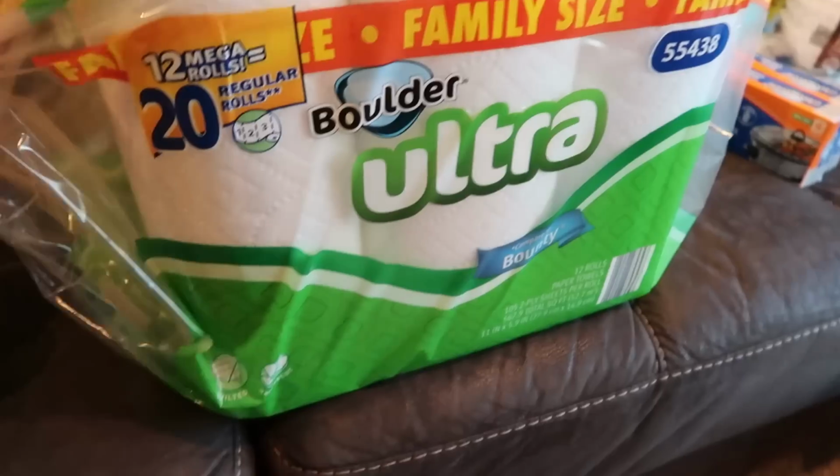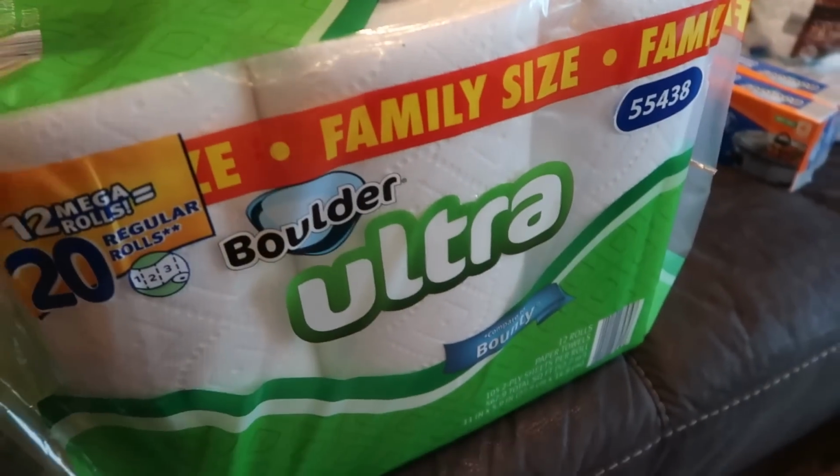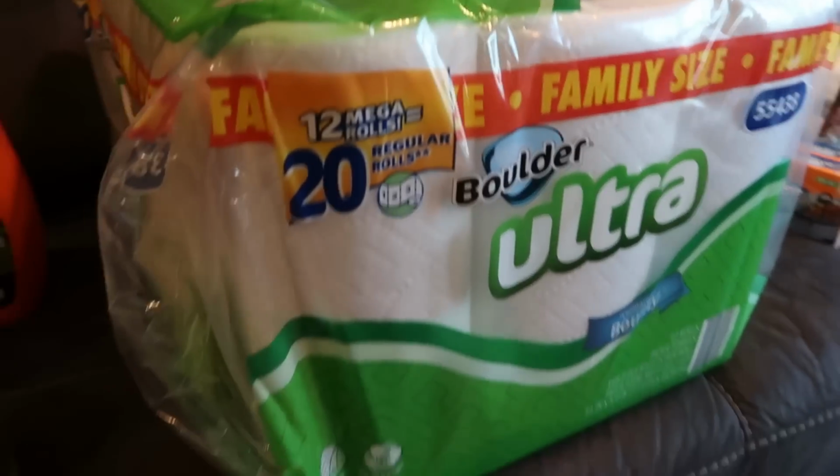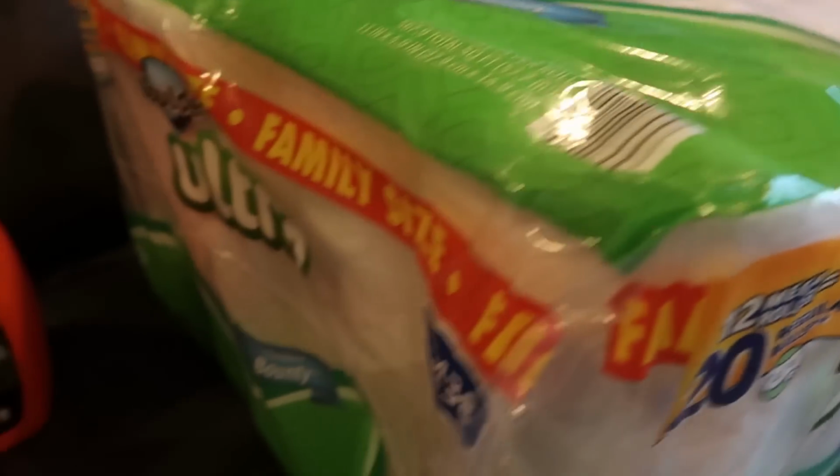We were out of paper towel completely. I had been getting Sparkle, but I was just at Aldi and I just grabbed it. I don't really know why. I didn't have a plan or anything. It just looked decent enough, so we're going to go with that.